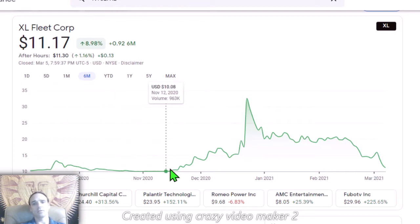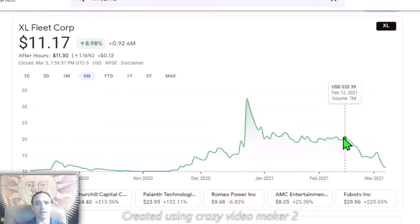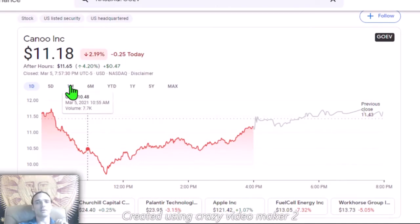Recently showed a huge hype potential when it ran up over 300% into the $30 range before cooling off into the 20s and consolidating, getting ready for a nice run back up, but brought down for us by the correction. Gives us a nice new entry point in the $11 range.